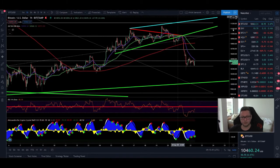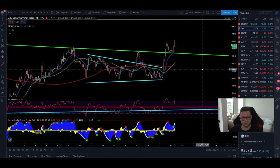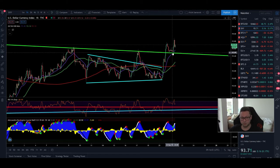And if we go over into the DXY here, you can see a very interesting thing. And the thing is that we broke out from this resistance here at 93.50 as expected. And although it looks like that we're building up a support above. So I'm expecting here still some continuation to the upside in the DXY, potentially between 95 to 97.